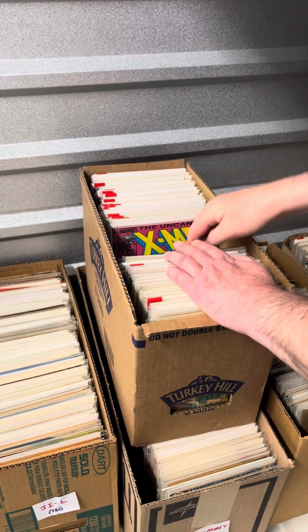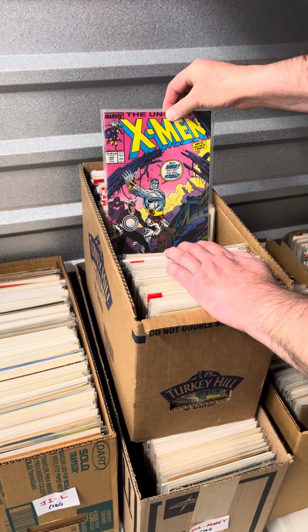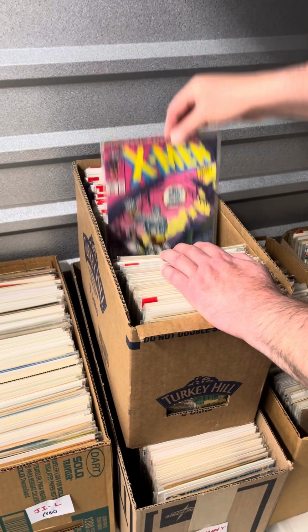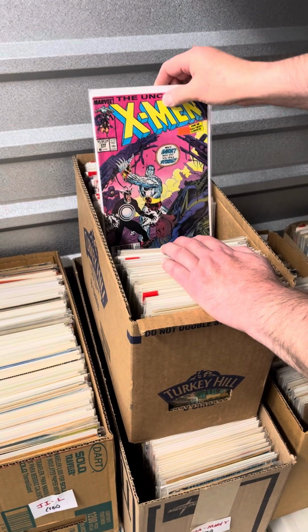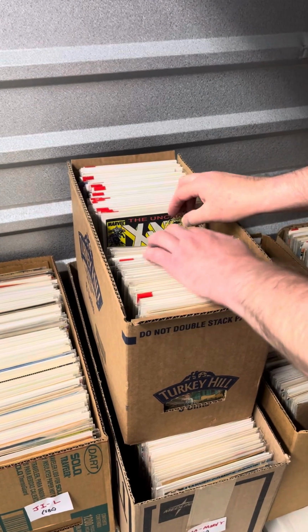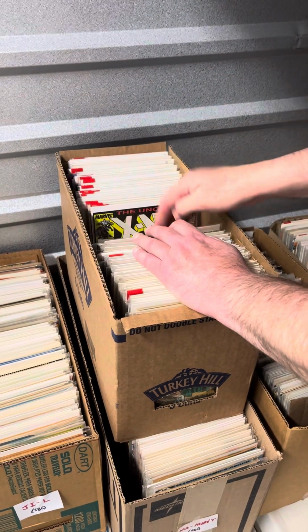247. So here's 248, a noteworthy issue. Jim Lee's first issue on the X-Men. So collectors would definitely be interested in that, and I'm lucky enough to have 2 of those. Here's 249, 252.